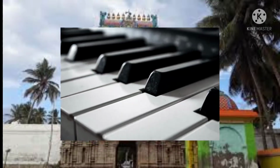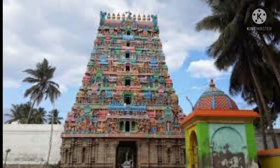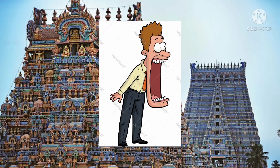This is the most often used musical instrument, right? The piano. It has some technology inside it so that it can produce different sounds when different keys are pressed. But do you know that the pillars in this temple produce musical sounds when hit and are just made of stones and not anything else? Shocked, right? But this is the amazing truth.